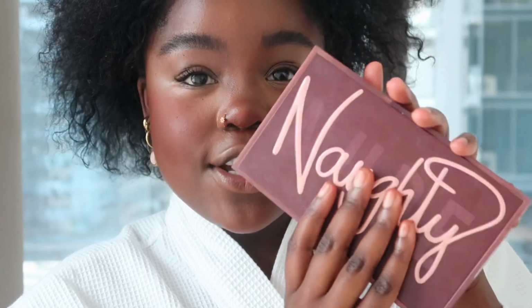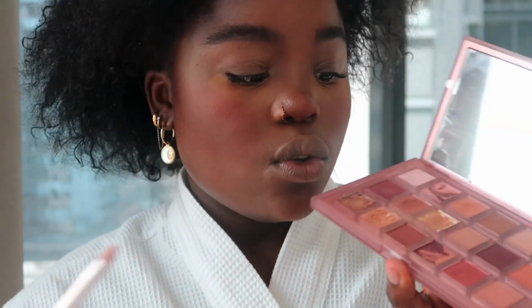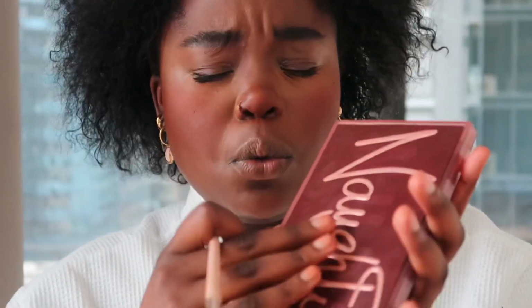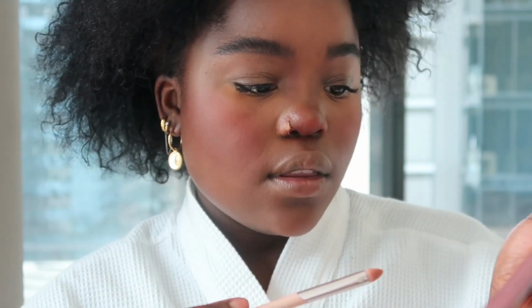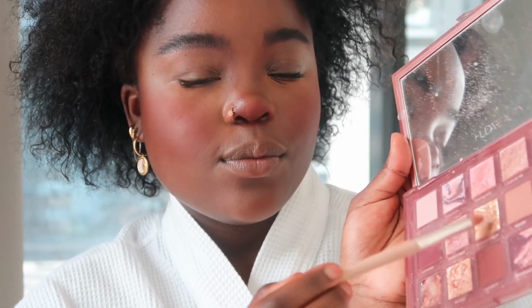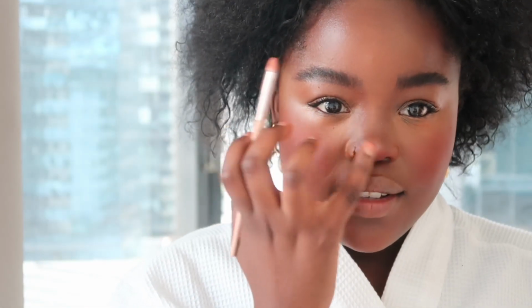Next is highlight. So for my highlight, I actually use an eyeshadow. This is from the Naughty palette by Huda Beauty, and I usually use any one of these 4 colors. So today I'm just gonna stick with the combination of these 2. And then I'm only gonna do the tip of my nose. I used to do down the bridge, but I find that over time, especially if I go out, it just looks funny.